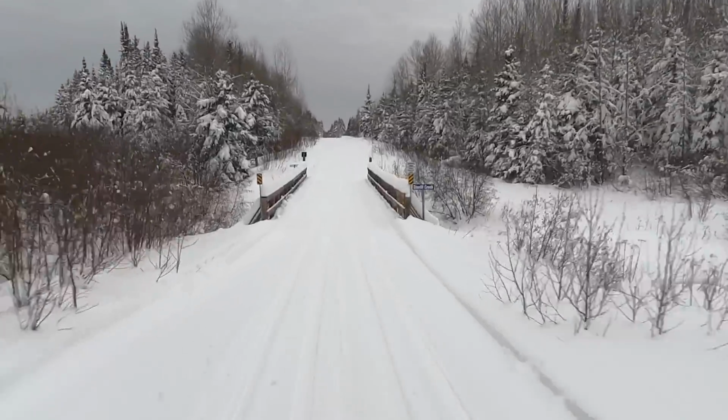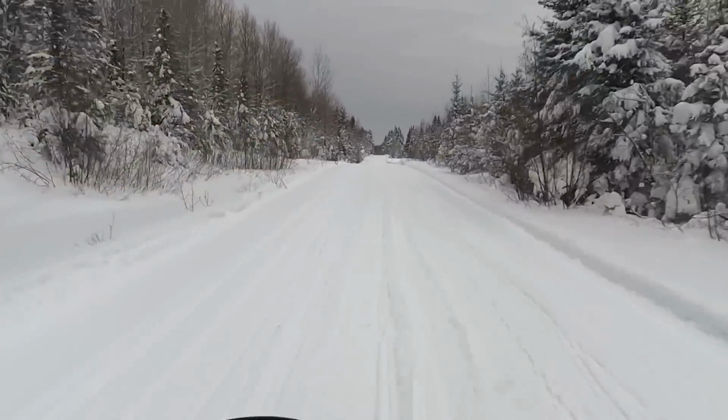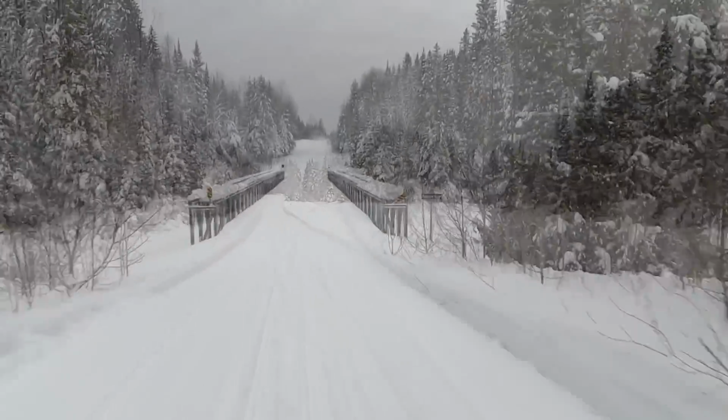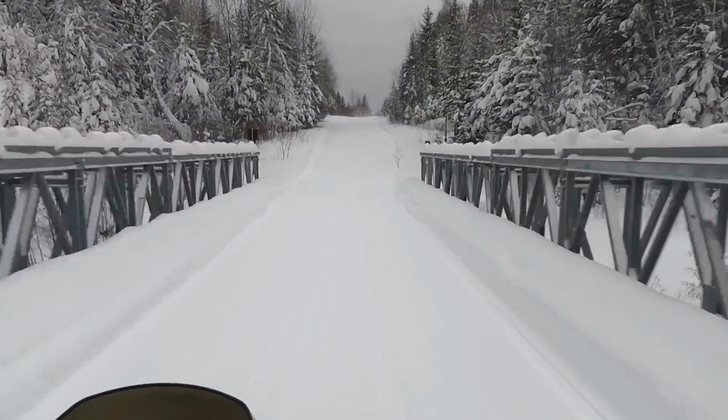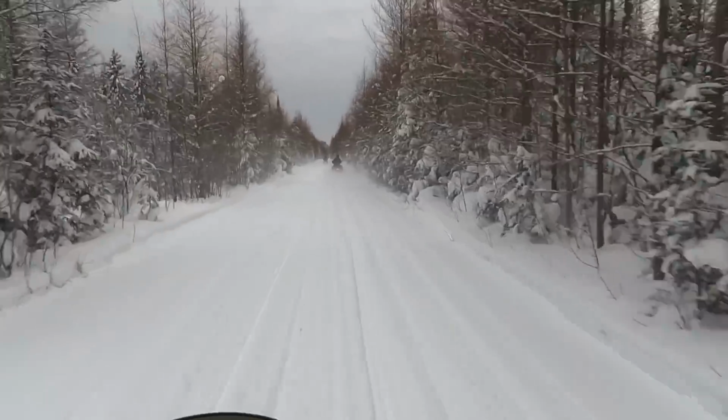Here we are, just crossing Sheriff Creek here. Can't remember the name of the next one. There's another small river to cross. Oh, that's it, Driftwood River. Hopefully these folks pull off to the side and let us pass.